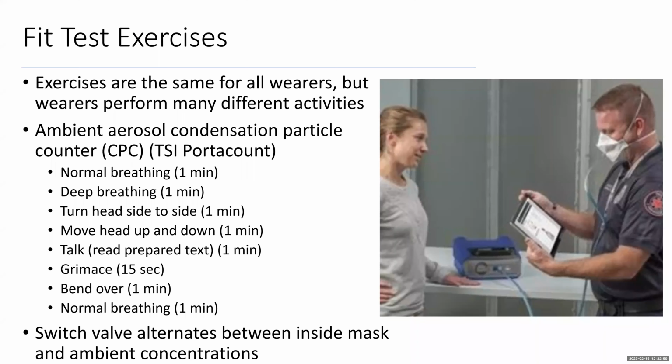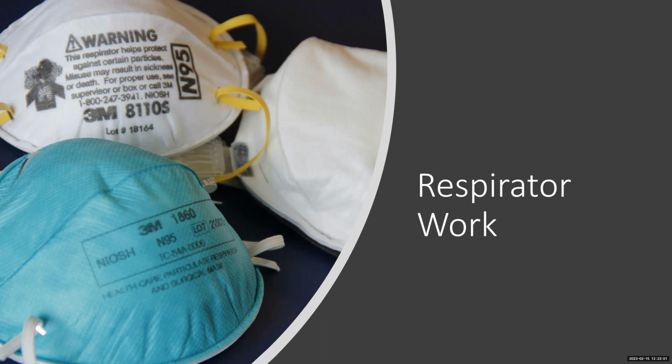I like to remind people that air is just like any liquid and it's going to take the path of least resistance. So if you have a really great filter, and every KN95 mask would fit this bill, you could have a really great filter, right? The KN95 masks meet the Chinese equivalent of the NIOSH certification standards for N95 filters. But if it doesn't seal to your face, it's going to provide you essentially no protection.